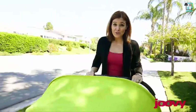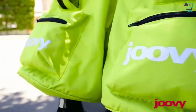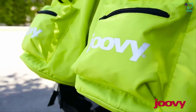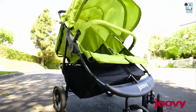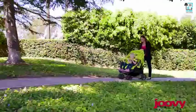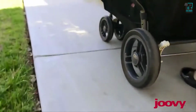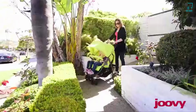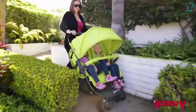The Scooter X2 is an awesome double stroller with side-by-side seats. This model was recently updated with a fresh new look that includes a modern graphite colored frame. It's incredibly smooth and easy to maneuver, thanks to the larger sealed bearing wheels in front and back. The Scooter X2 is designed so I can easily fit through most doorways.